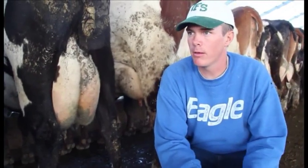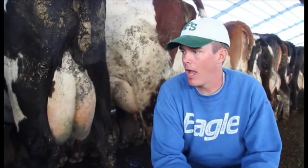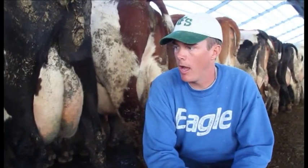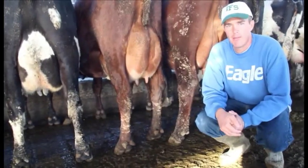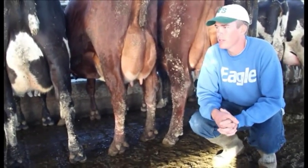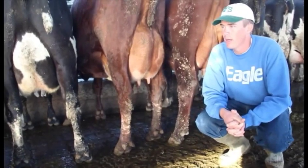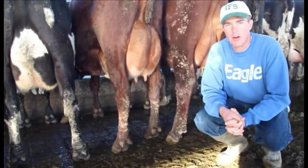This pen here that we're going to look at, they're primarily 2nd and 3rd lactation. There are a few 1st lactation cows mixed in here. All of these are crossbred cows. This is a pen of 160 1st lactation heifers. Again, all stages of lactation. They've got about 5 hours of milk in them.